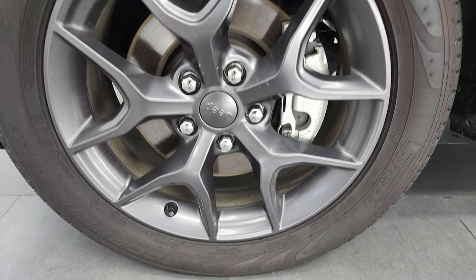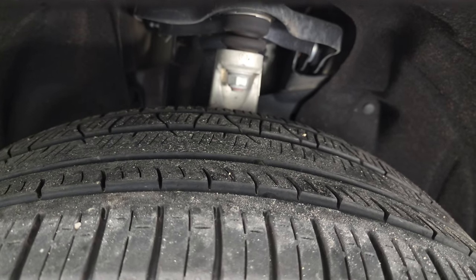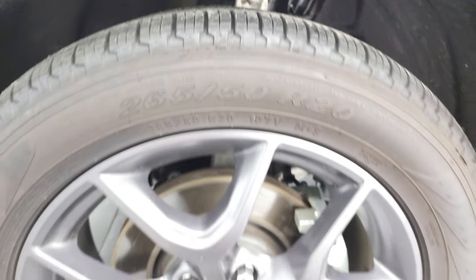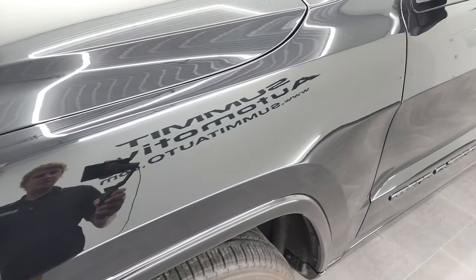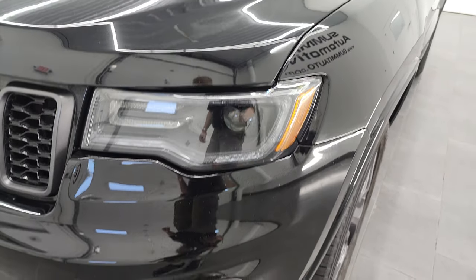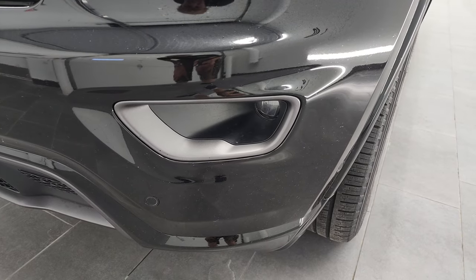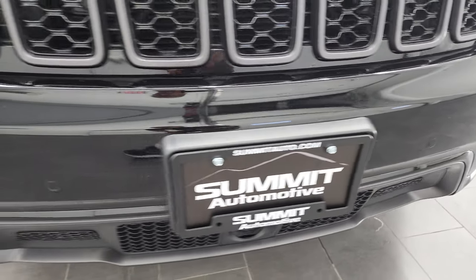This one has Pirelli Scorpion 265/50R20 tires, and these tires have right around 60% of the tread left on them. No major scuffs or scrapes on the rims. Driver's side front fender looks really good. Has the HID headlamps, the LED running lights, and the LED fog lamps. Front bumper is in pretty nice shape. Does have the front bumper parking sensors.